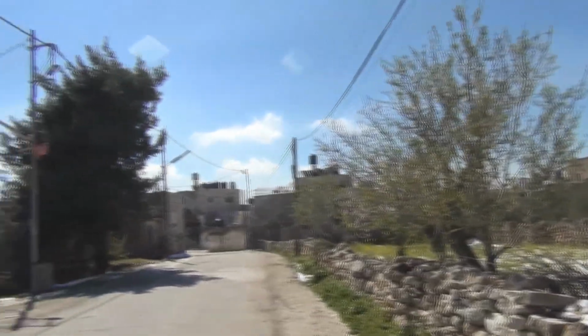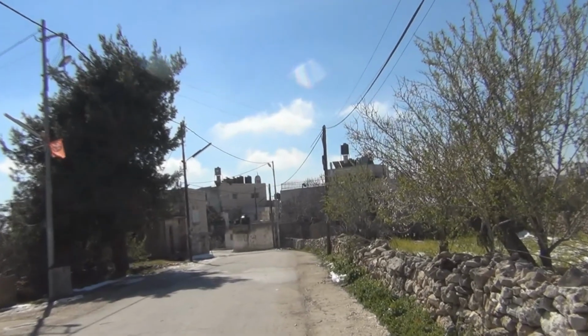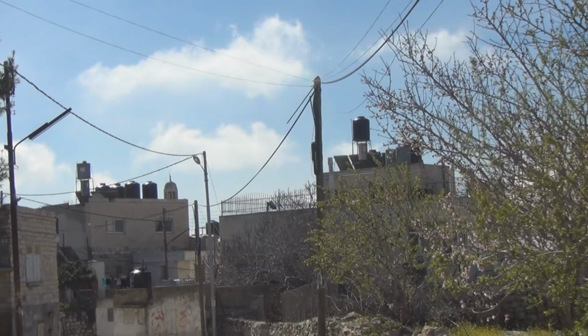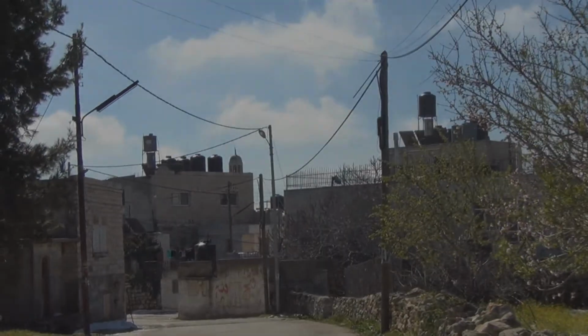It's here. Now look at the minaret from the mosque. Okay? And so get your bearings. Again, we're just to the north of the mosque, just like we were just to the north at Bethel from the radio tower. So this is our actual important place.